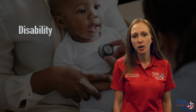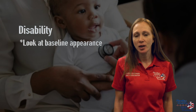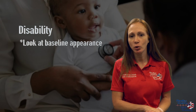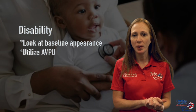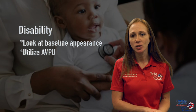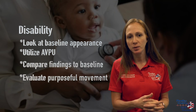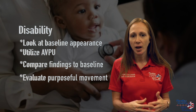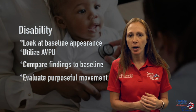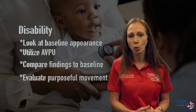Many children with special healthcare needs often have a compromised baseline neurologic status. Assess status by looking at the baseline appearance as part of the PAT and establishing a level of consciousness with the alert, verbal, painful, unresponsive, AVPU mnemonic. Compare the findings to the child's baseline. In assessing motor activity, evaluate purposeful movement, symmetrical movement, and movement of extremities, seizures, posturing, or spasticity. Treat altered mental status as if it is a change from normal.